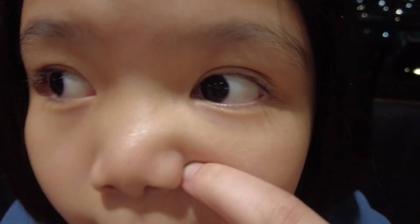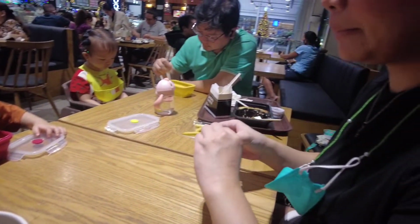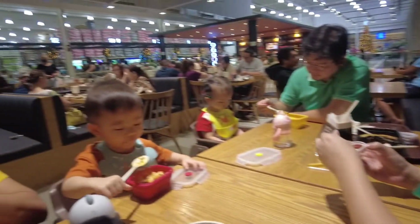Yay! Hello everyone. So we are at Landers already, and we just ordered our food. The pizza is gonna come later. So here the babies are eating. Wow! Good job. Me and Papa and Mommy aren't eating. But I like the pizza here because the mushrooms are very juicy and the cheese is very cheesy. Basically, it's very yummy. You should just go to Landers and buy the pizza.